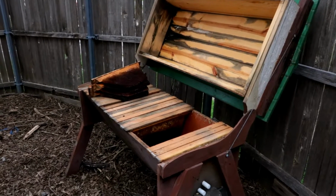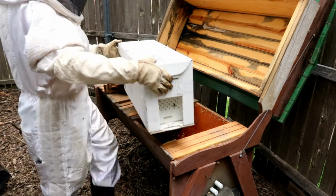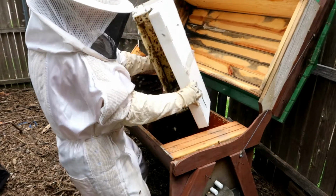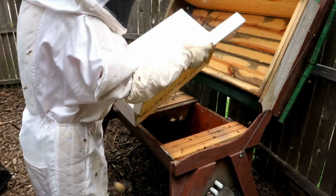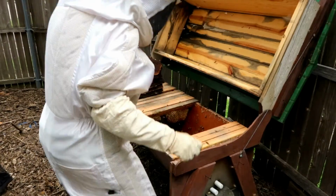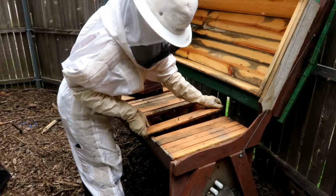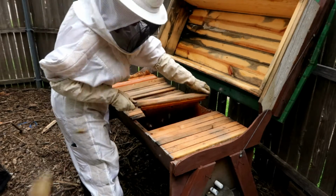I feel like I'm attracting more bees by the minute here. Hard to know what to do. Hopefully I got the queen in there. Sure I did. Time to set up shop, guys. Getting a big head start here.